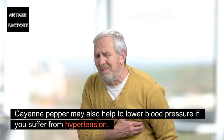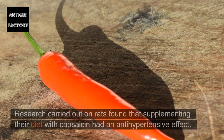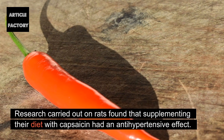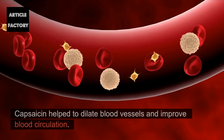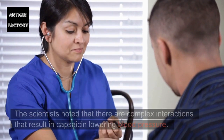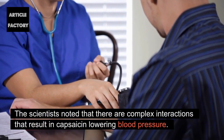Cayenne pepper may also help to lower blood pressure if you suffer from hypertension. Research carried out on rats found that supplementing their diet with capsaicin had an anti-hypertensive effect. Capsaicin helped to dilate blood vessels and improve blood circulation. The scientists noted that there are complex interactions that result in capsaicin lowering blood pressure.